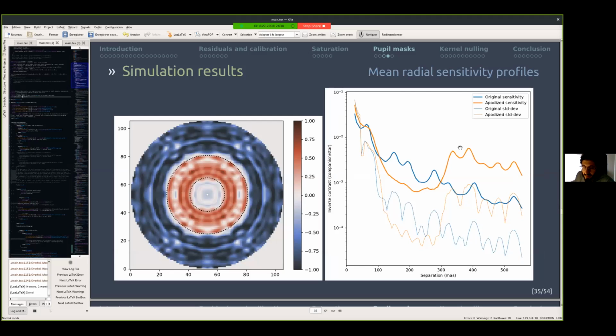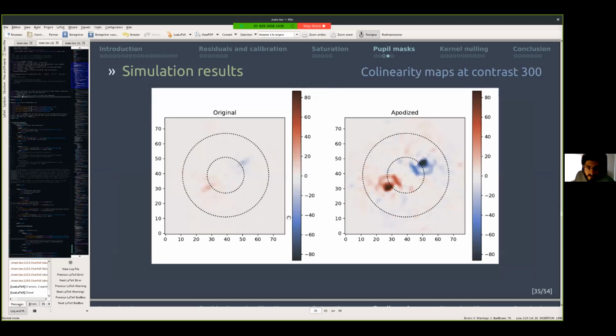And here are radial profiles where you can see that if you want to go to 10 to the minus 3 in contrast, with the apodized pupil, the apodized image, you can get your 10 to the minus 3 at almost half the separation. So that is really interesting. This is another validation with a companion that was introduced here. And you can see that the signal to noise in these collinearity maps is higher with the apodized image.